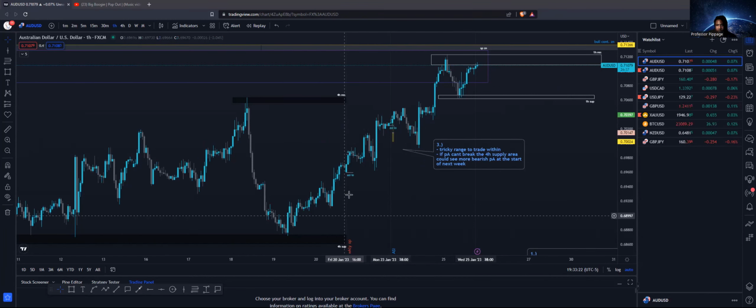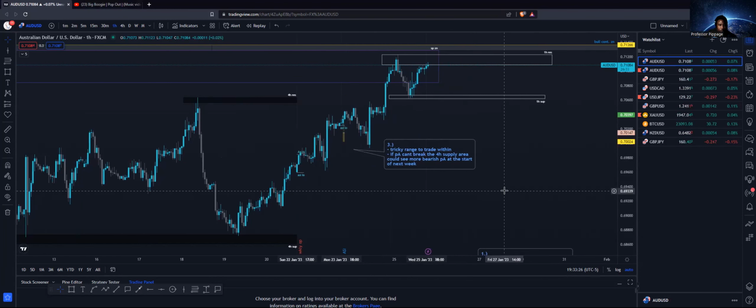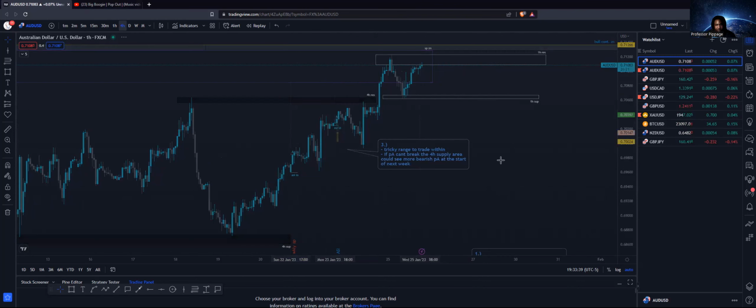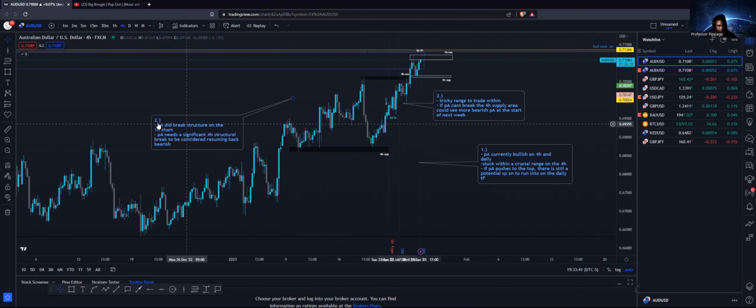This looks a little bit off, but on AU, I haven't caught a whole bunch of trades. I haven't taken many trades this week. On AU, we reacted off the 4 hour resistance. And from the weekend analysis, we were basically looking at if price action breaks structure on the 1 hour chart.